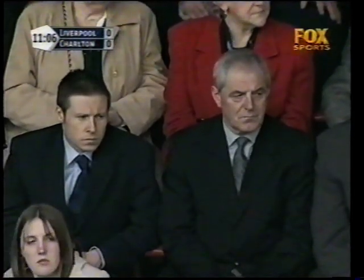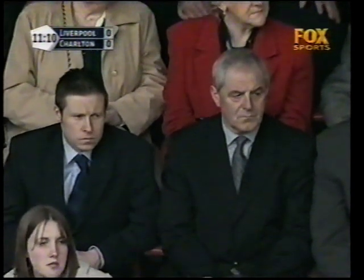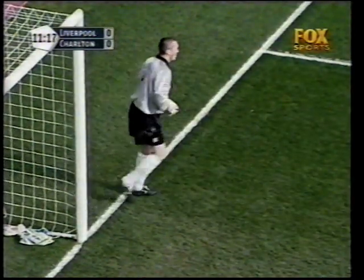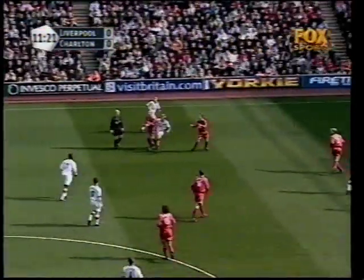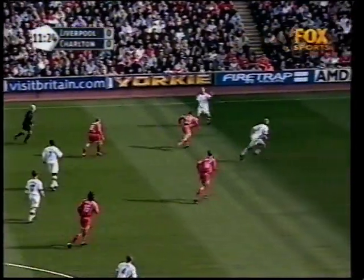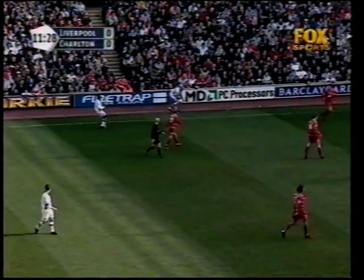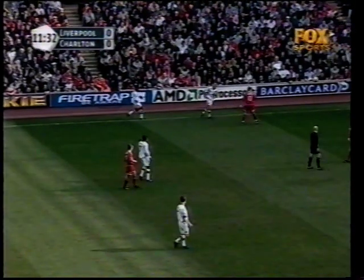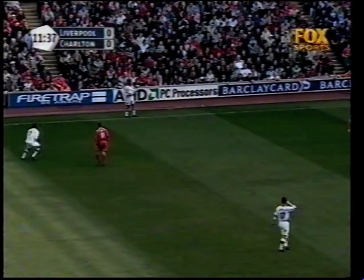Walter Smith in the crowd here today, alongside Nick Barmby, a former player of his at Goodison Park. Powell. Svensson. Here's Konchesky. It's Powell with the throw.